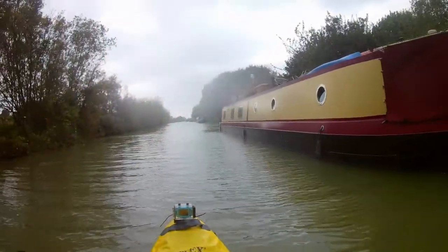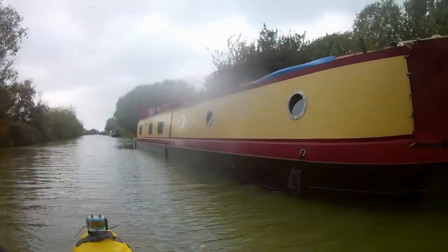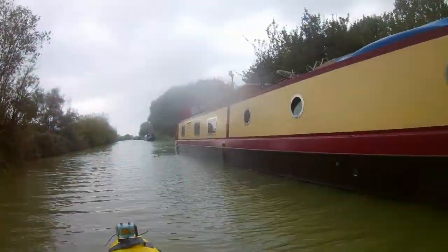That's a nice one. I really like the idea of a wide beam. Nobody's going to argue with you.